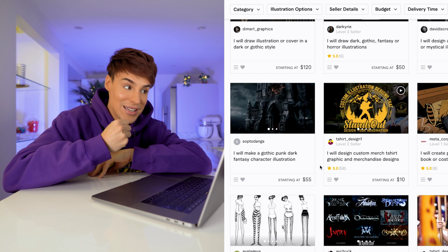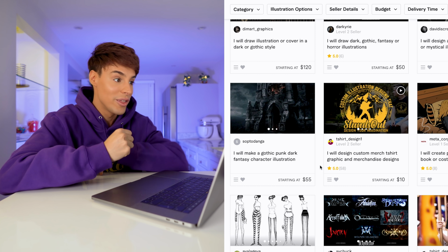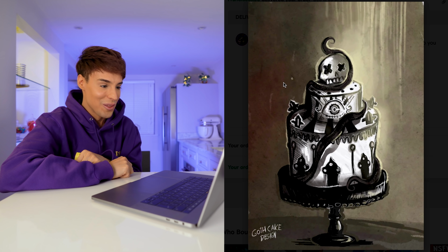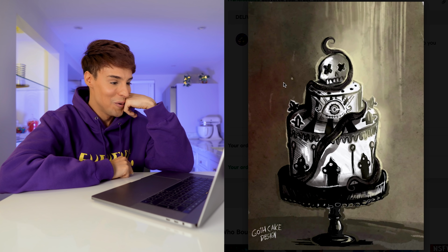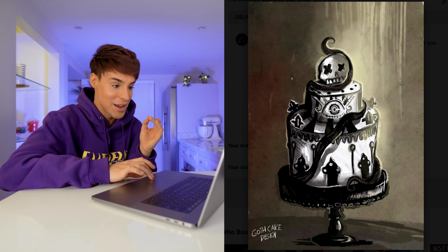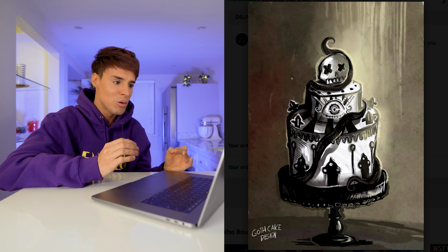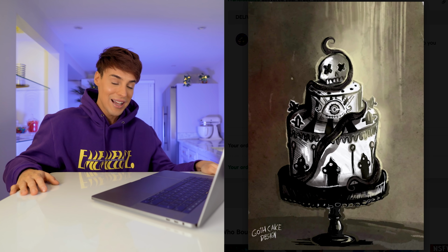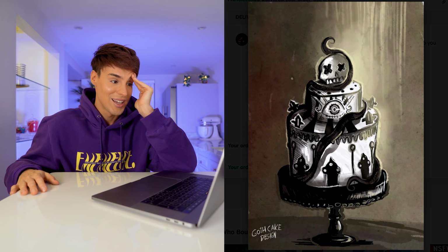And this is the image that I received from the Gothic illustrator. This is the Gothic cake design. Oh my God. Very unexpected, but I actually like this one better than the anime one because it's so crazy. There's a skull on top, it's Illuminati, it's Gothic. Can you even imagine what this is gonna look like in real life?